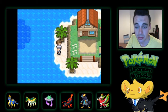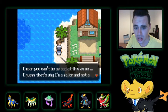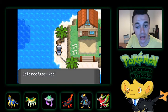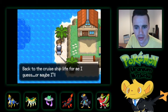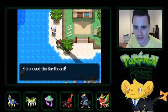Although maybe not a water type. Maybe this, if there's some grass somewhere, that'd be great. Because water Pokemon isn't a type that I am in need of. But a Super Rod might help us out. Might be something a little bit more rare and valuable.